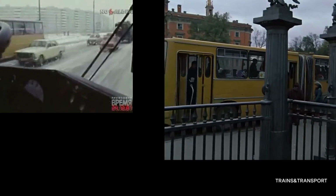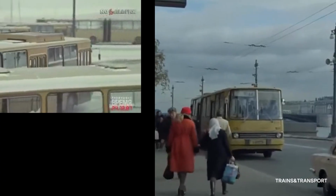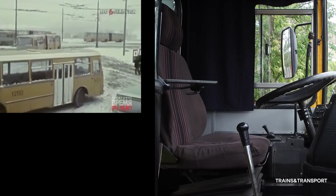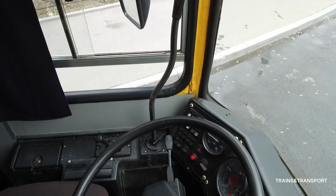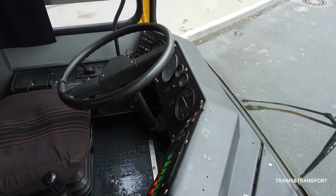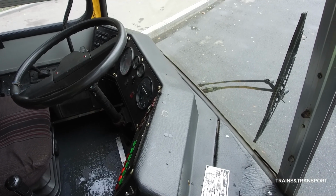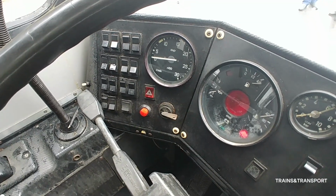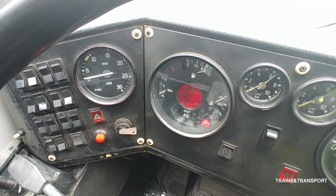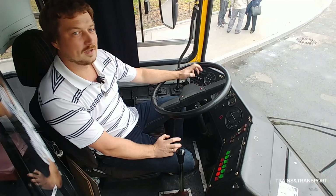Ikarus drivers were considered a privileged class among bus drivers in the Soviet Union. The driver comfort level in Hungarian buses was head and shoulders above that of Soviet-built buses. A comfortable suspension seat with wide armrests ensured optimal working conditions for the driver throughout the entire shift, as did easy-to-read gauges on the instrument panel and an adjustable sun visor. There was also a convenient sliding window to the left of the steering wheel, the handbrake at the driver's left hand, and, top of all, these multicolored door operation switches.